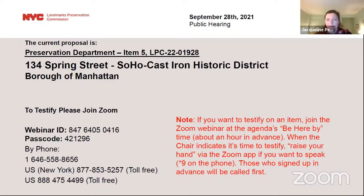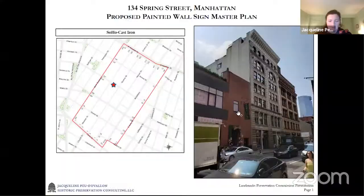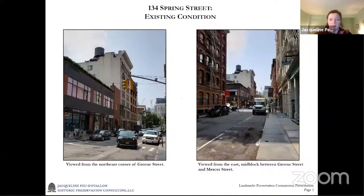Abby, I'm trying to advance and I can't. Tell me what button to press, please. So you need to click on the screen first? Yeah. There you go. Now you can do it. I did that. Oh, okay. Thank you.